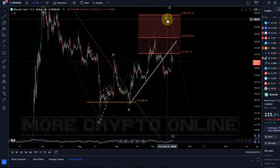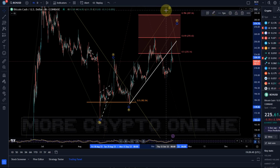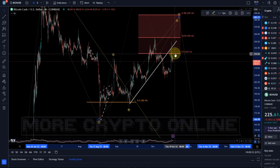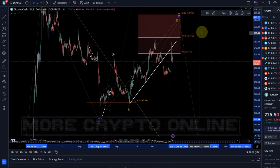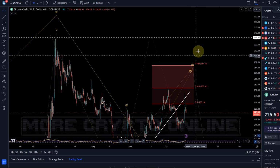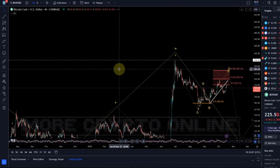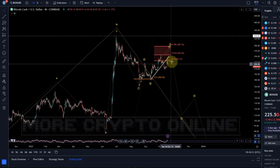It could certainly give us another high into this resistance area, but it would need to break decisively above $235 for that. And then we have 255 and 287 as resistance. It really takes a sustained break above 287 for me to favor the potential emergence of a 5-wave move. So again, 182 is bullish support against which we can move higher.